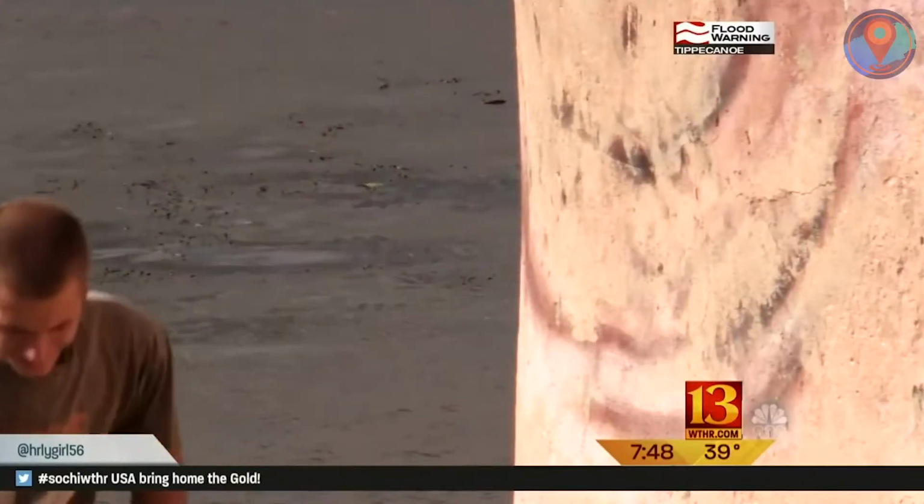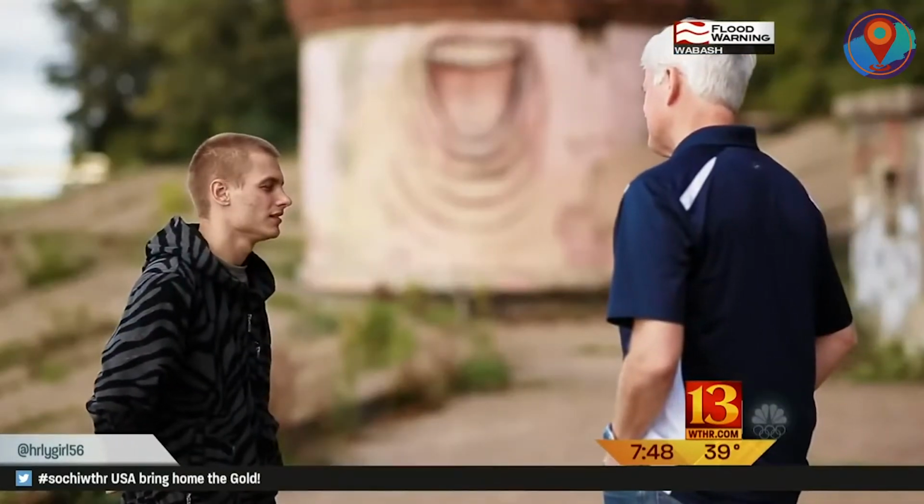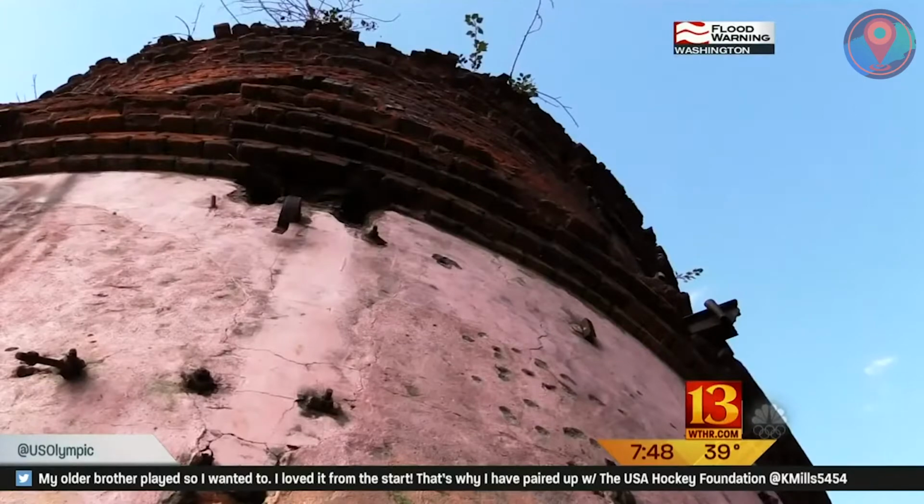Once I was strolling along the embankment and I saw this object. And at once I got the idea that it resembled a face.